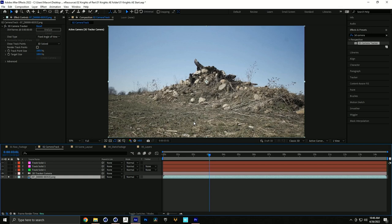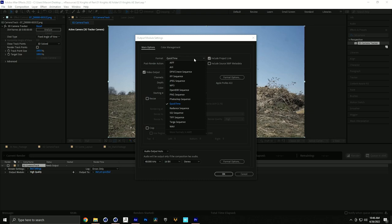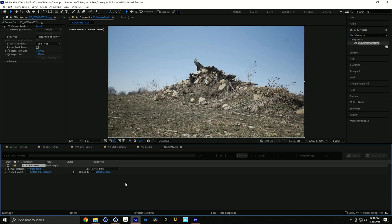Control M. We're in the render queue. Woohoo. Change it to high quality. And click high quality. And we're going to change this to PNG sequence. Press OK. We need to specify where we're outputting this to. But the common theme here is that I have already done this.